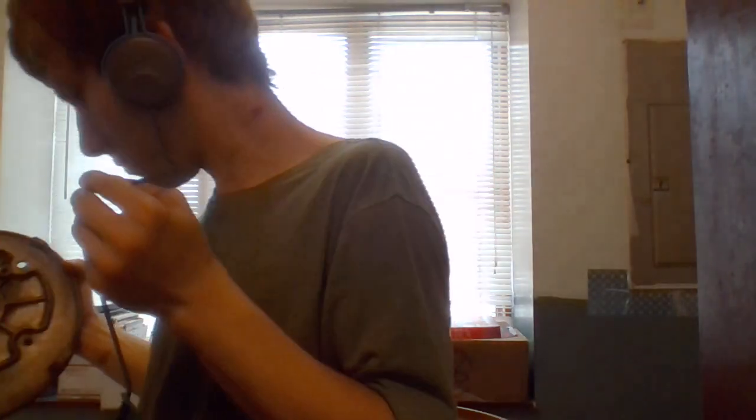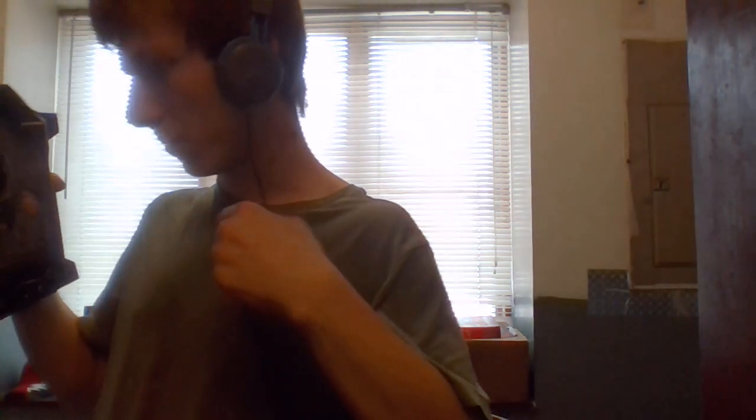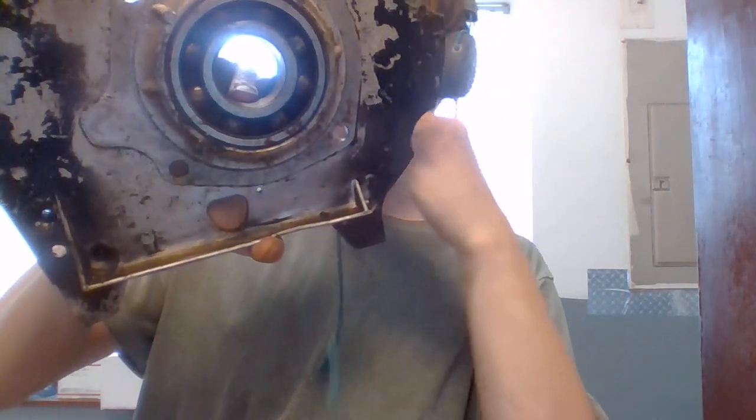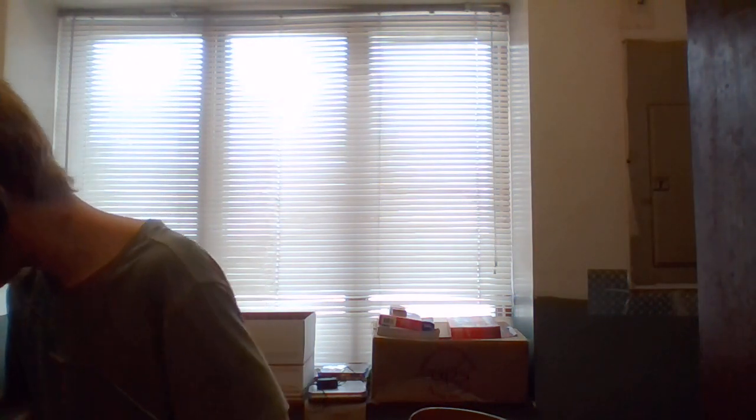And then here's a couple of solenoids. Here, it says 10 HP on this one, 10 horsepower. Here's a bigger something here. So yeah. And then we got this.